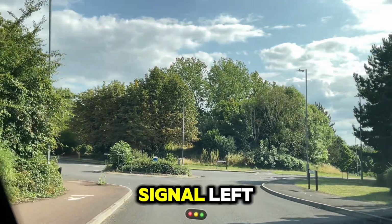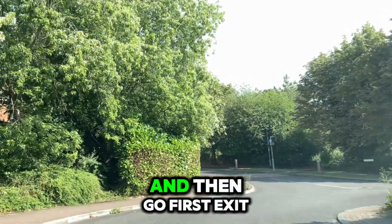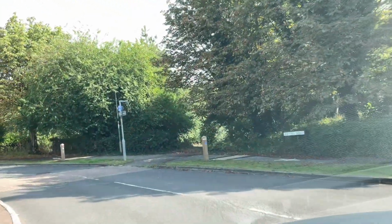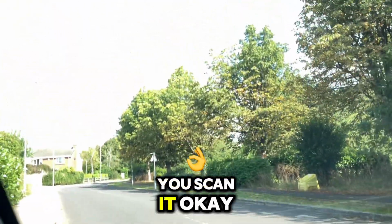Center and the left. I signal left. Check in my right. I had left. Nobody's coming from the right, so I can follow my lane and then go first exit down here. Okay, good. There's another crossing down here, pedestrian crossing. Make sure you scan it, okay?